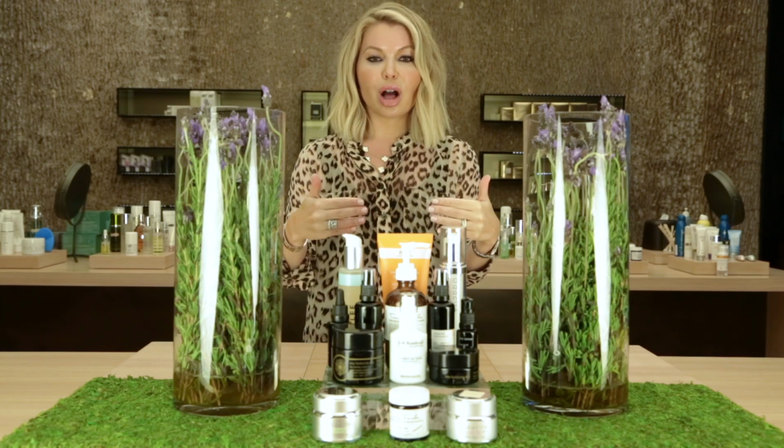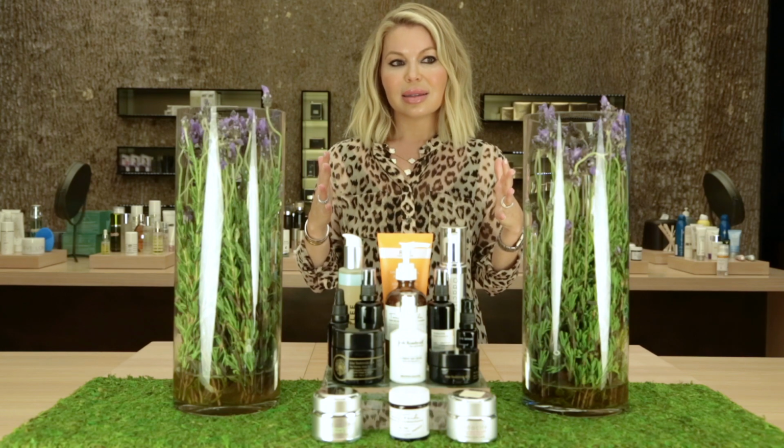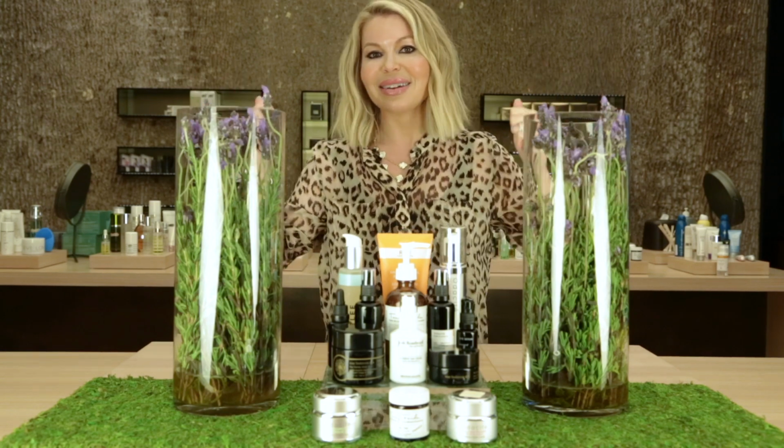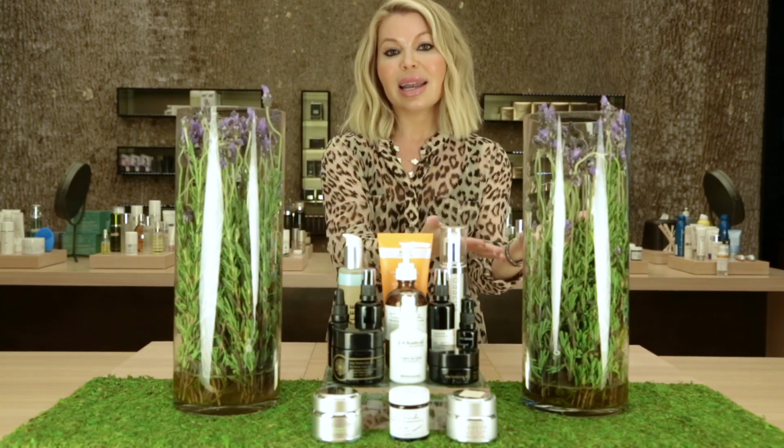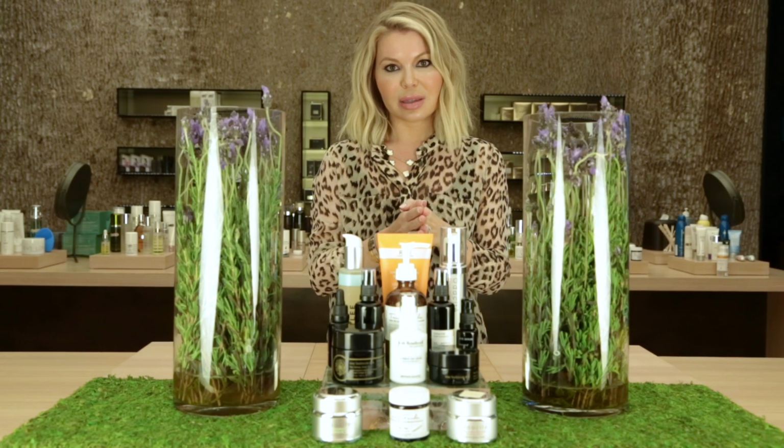So if you're moving into the realm of using these natural products, you have to shift your mindset a little bit, because, and here we have some fresh lavender that we're enjoying with our display here, these natural fragrances, they smell lovely, but it's not as strong as a synthetic fragrance.